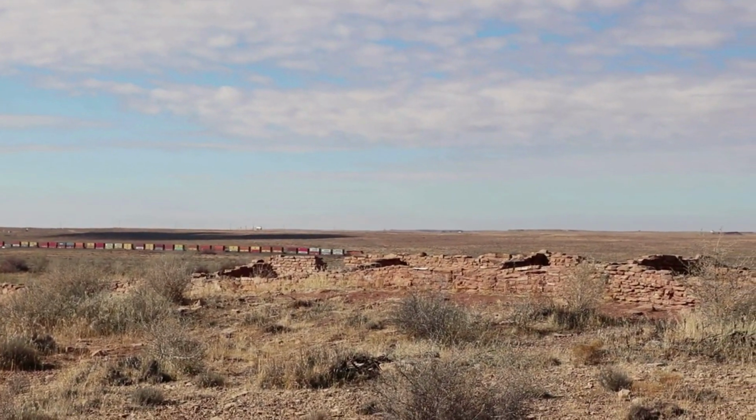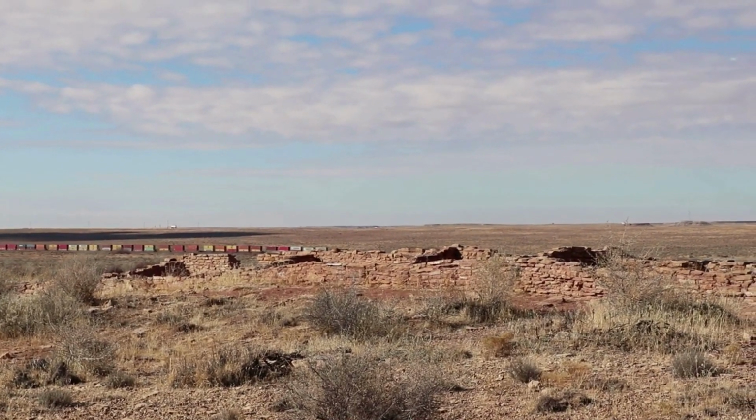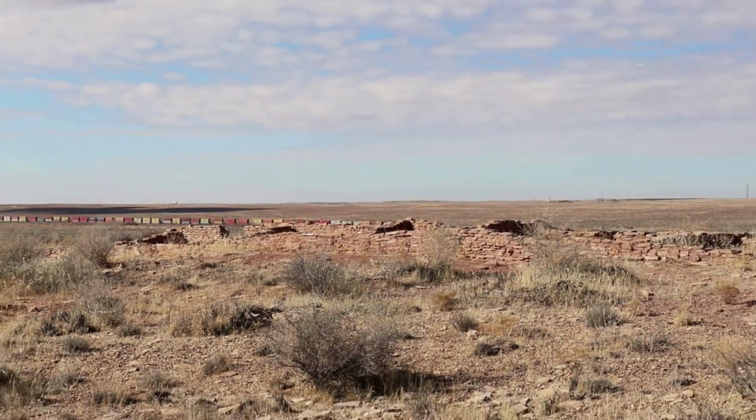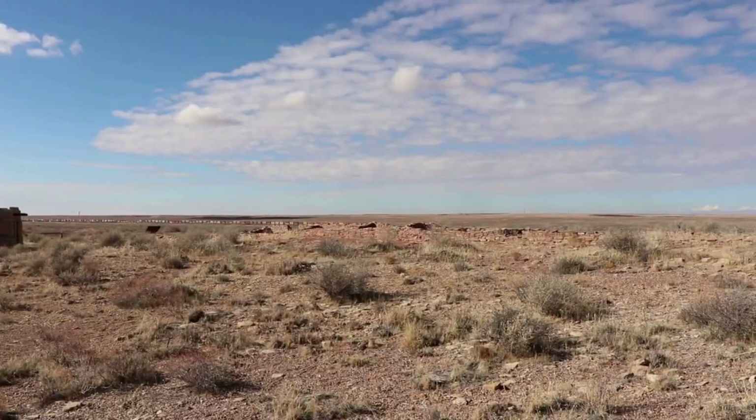And look at that! A freight train is passing through the Petrified Forest right by the 700-year-old ruins. Here you can see how much the times have changed.